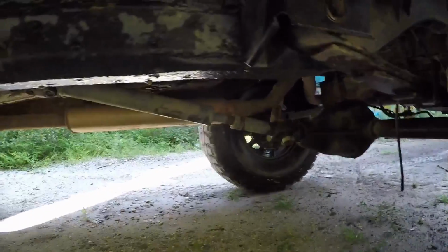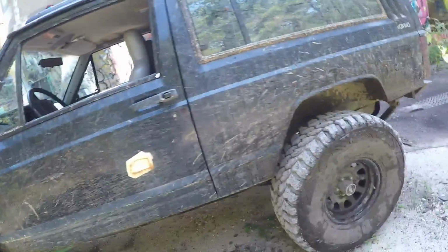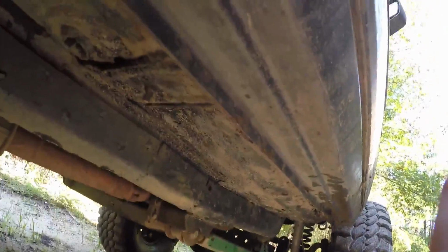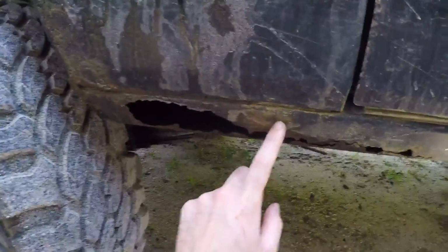You want to check the frame. These are a uniframe, also known as a unibody. They're not really a true unibody, they're more a uniframe, but the frame can get holes in it, so definitely keep an eye on that, because if you have holes in your frame, I would just say forget about the Jeep. If you have holes in your floor, it's not necessarily something to walk away from. It's repairable. As you can see, here's my rocker here. It's slightly rusted. A lot of this though is just cosmetic.